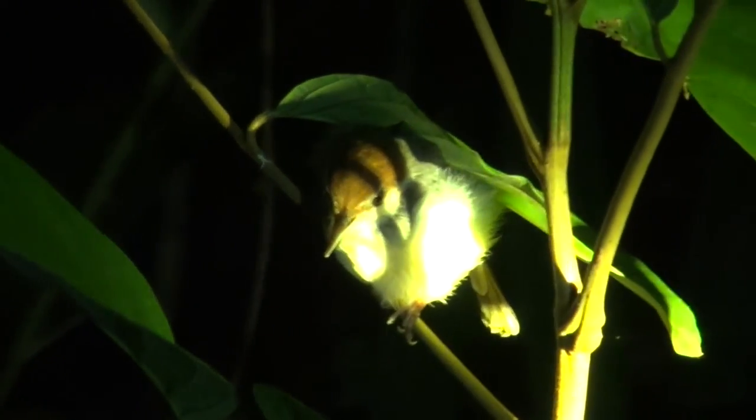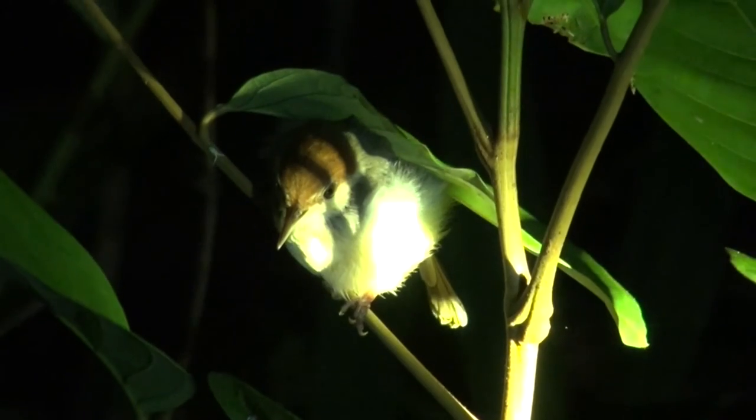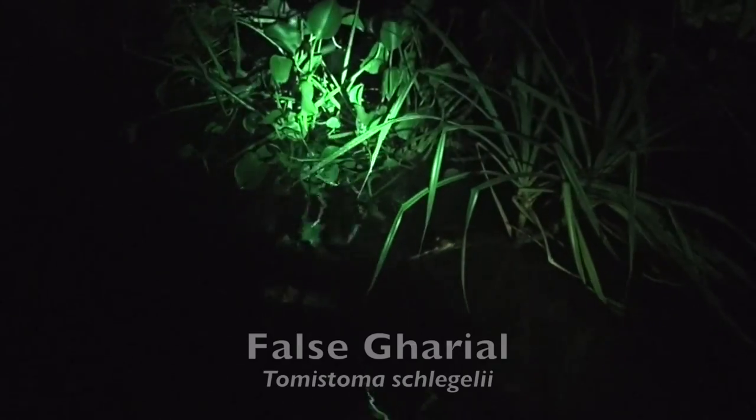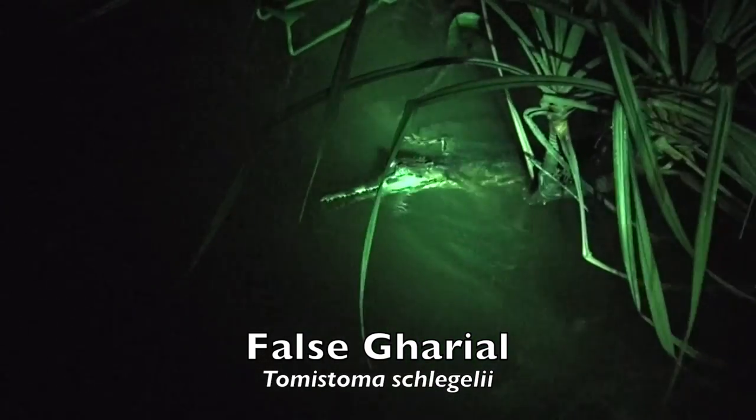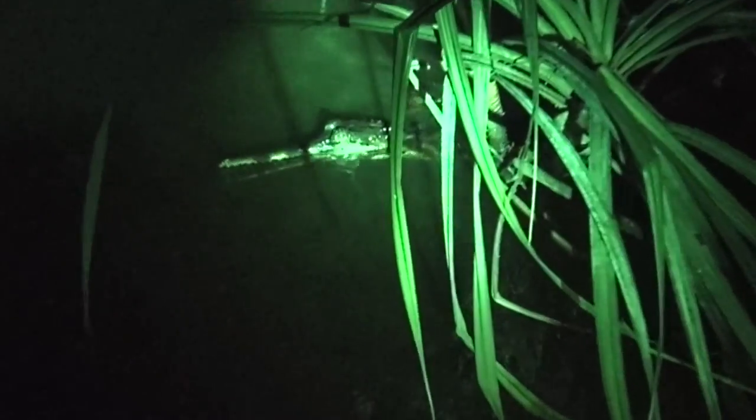I couldn't remember what bird this was seen here roosting at night, but it was a fairly common species. Little Darial here at night. Yeah, I see that.